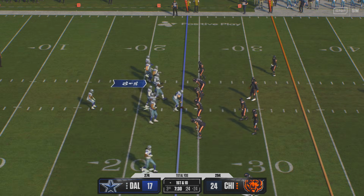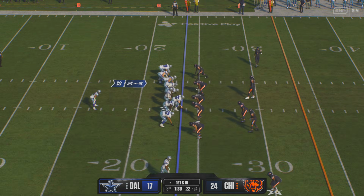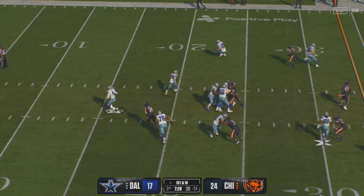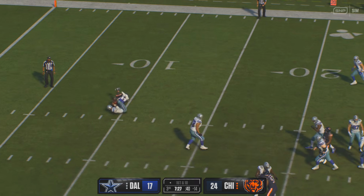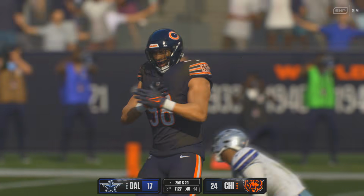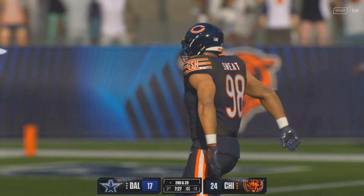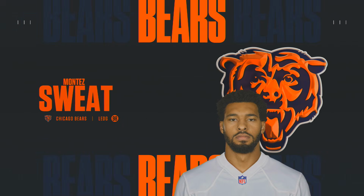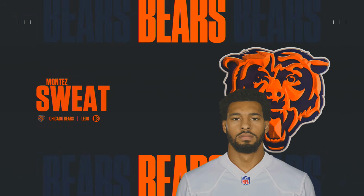So Prescott of the Cowboys now with a 1st and 10 at their own 24. They'll try and start this drive in the air. Pressure, and he's taken down. A Bear sack. Montez Sweat. Credit him with a sack as he buries him for a loss of 10.